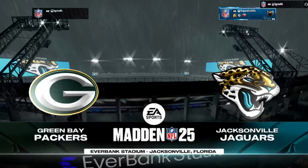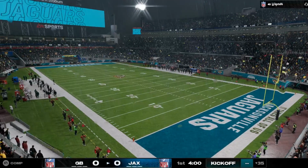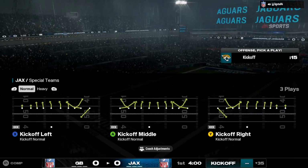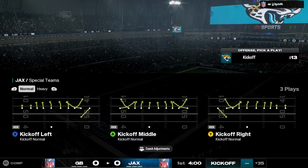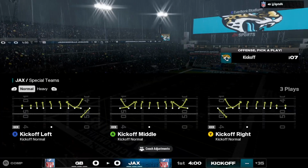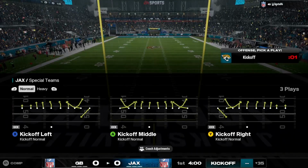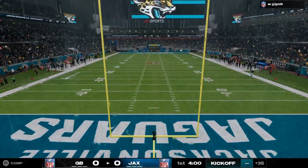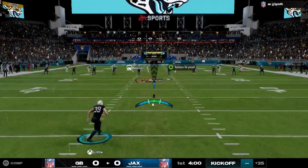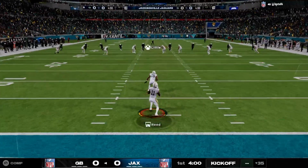We're about 15 miles from the Atlantic coast in the northeast corner of Florida. Welcome to Everbank Stadium here in Jacksonville. Here is Cam Little, ready to get this thing started. And off we go from Jacksonville.